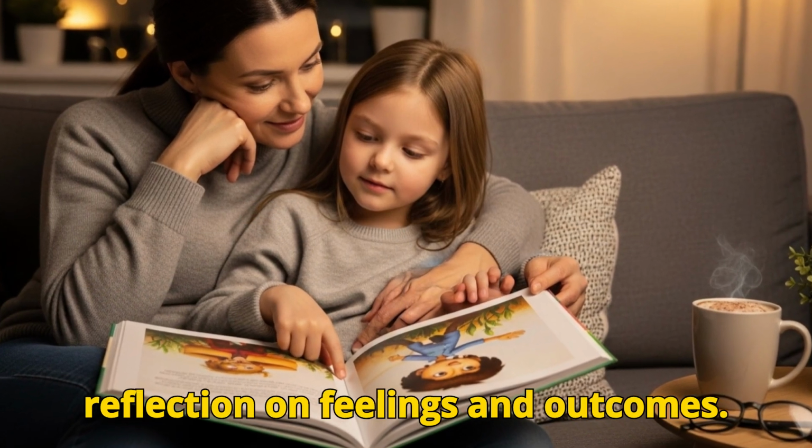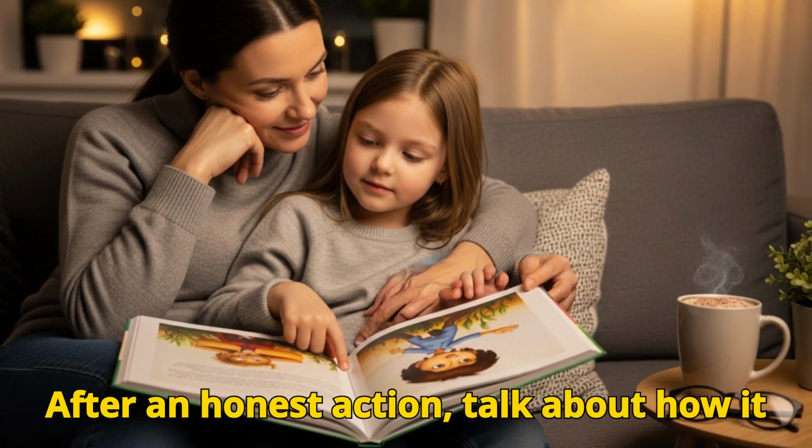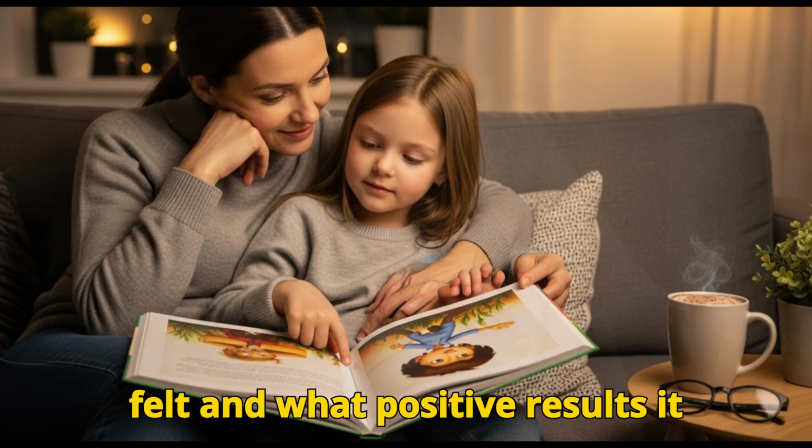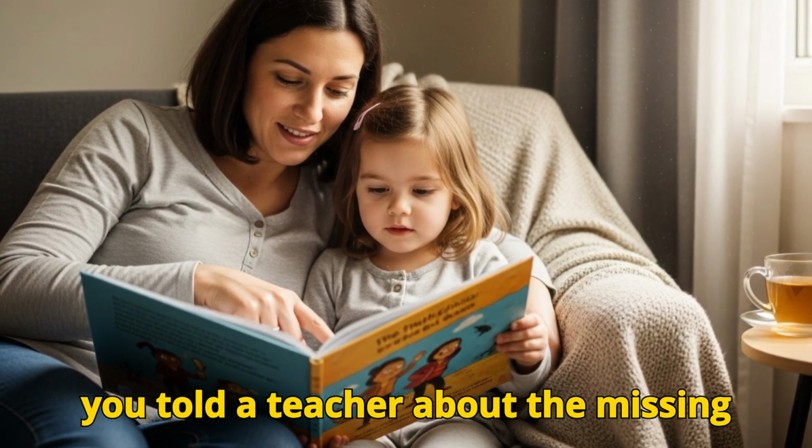Encourage reflection on feelings and outcomes. After an honest action, talk about how it felt and what positive results it created. For example, "I noticed you told a teacher about the missing assignment."